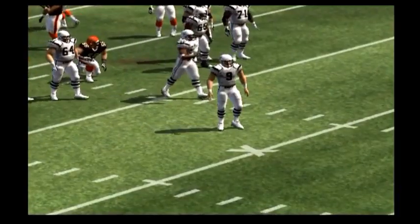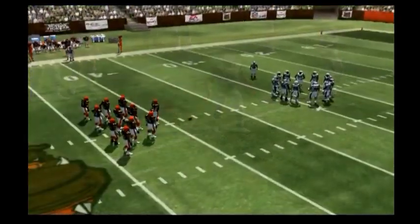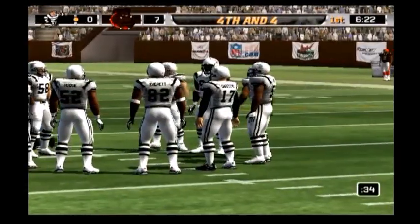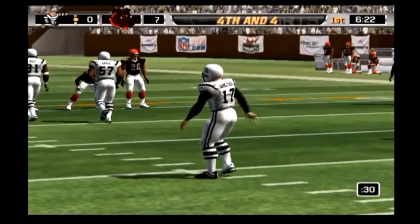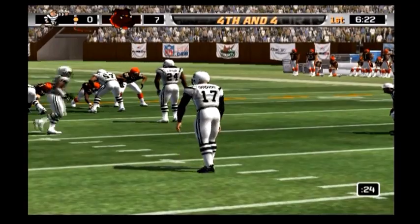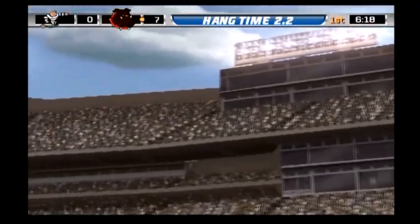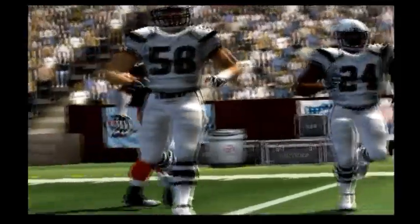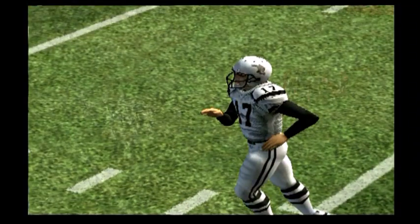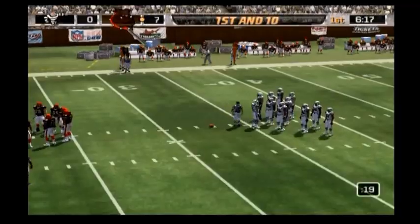With the throw, this one falls incomplete. Too much on that throw, sailing over the receiver's head. Good defensive stand there. Now they'll punt it away after a three and out. Here's the punt. And he chooses not to return this one. Ball on their own 33.